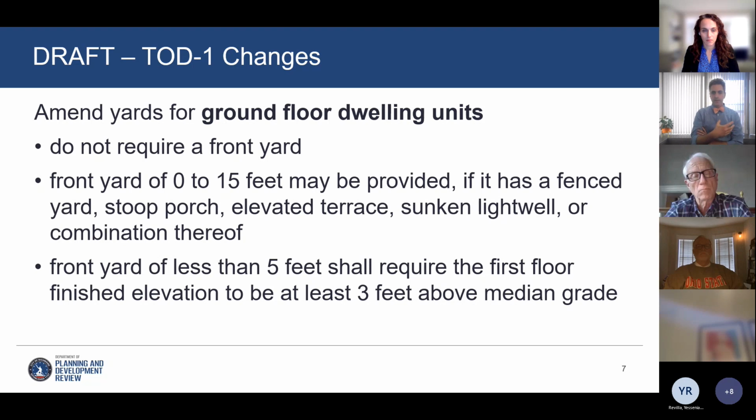A front yard of 0 to 15 feet may be provided for a variety of different uses. So things like a smaller fenced yard for people to gather, a stoop, a porch, or an elevated terrace. So, doing a step up or a sunken light wall to step down or some type of combination thereof. However, if that front yard is less than 5 feet, so you're talking about a front yard from 0 to 5 feet, and there are dwelling units on the first floor, we would recommend that the finished elevation be at least 3 feet above median grade.